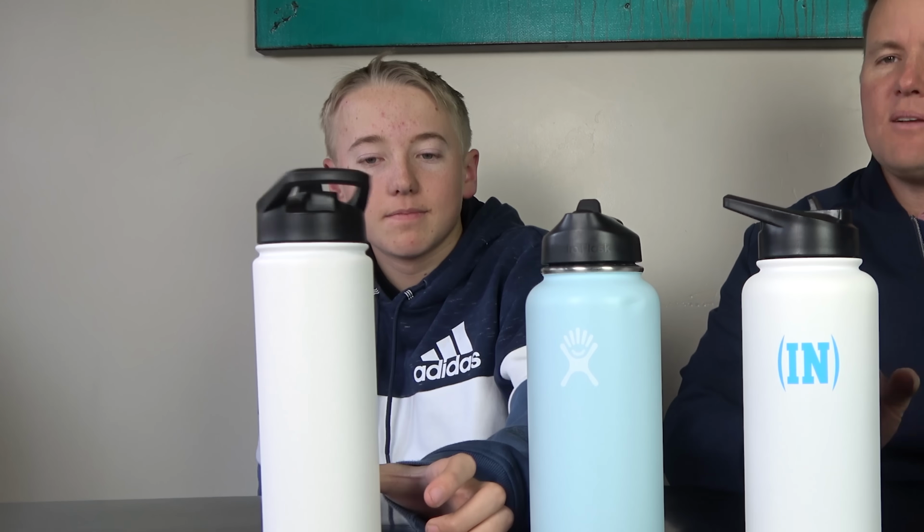You can keep water and ice in here for days. The second thing that we want to do is cut open a Hydro Flask and see what's inside of it to see how the double wall insulated metal works, and we'll also cut open one of ours. We've cut open the Yeti mugs before.